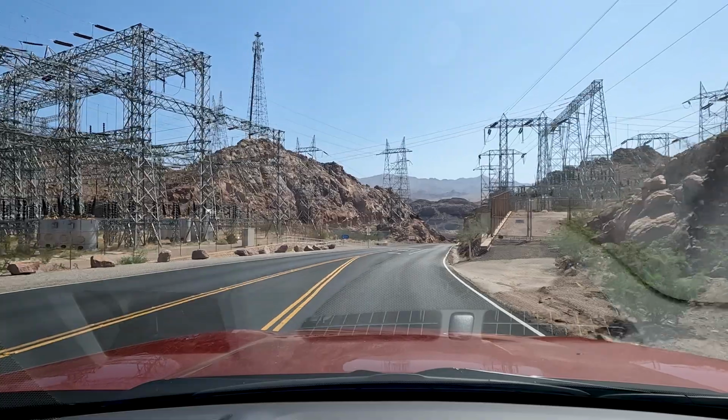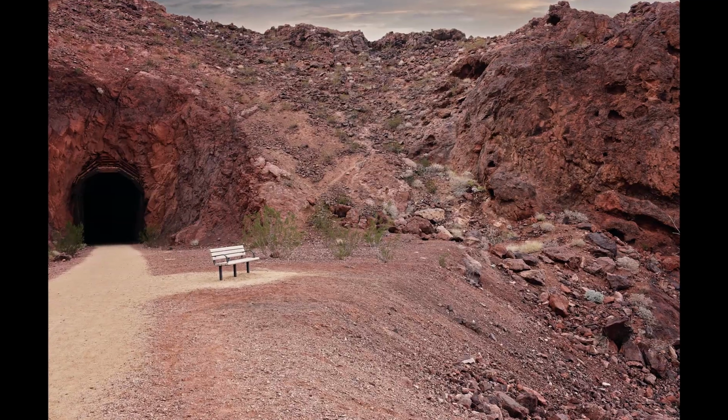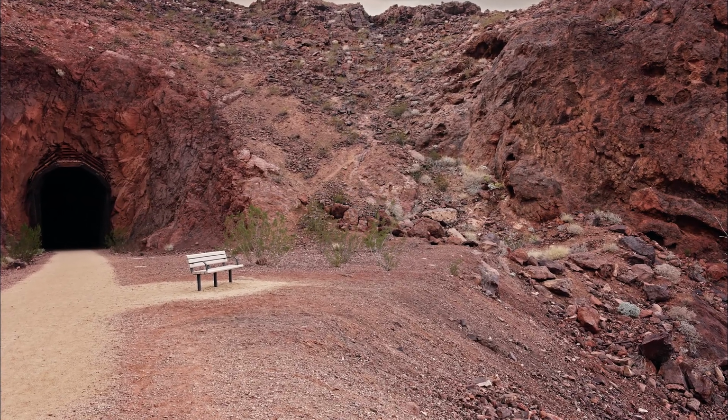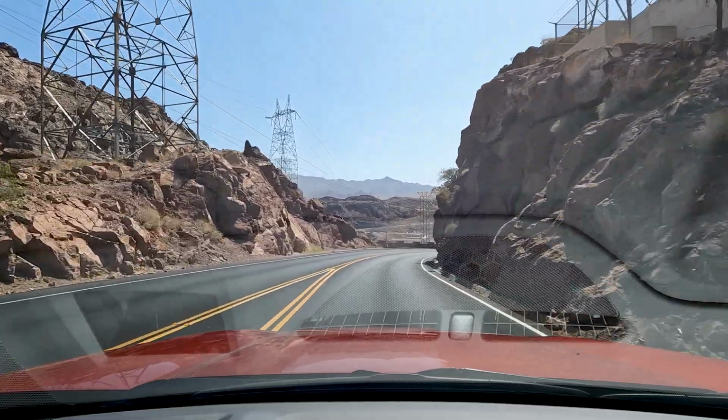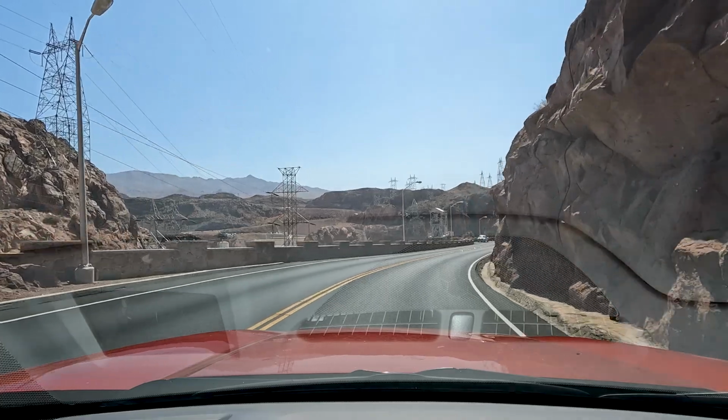Oh, there's the railroad trail. There's a trail where you could actually go to old railroad tunnels on this old railroad grade that serviced Hoover Dam back in the 1930s. Not sure if we're gonna have time for that. But now we're starting to head down, and I think I see where the dam is located.